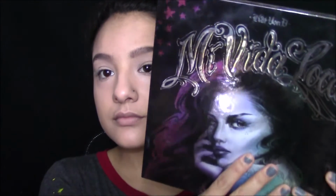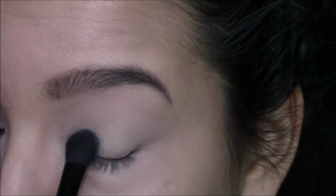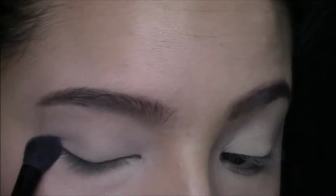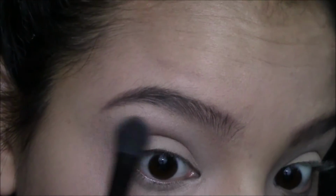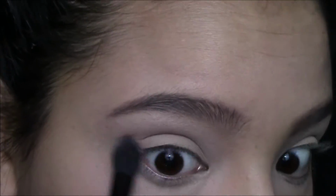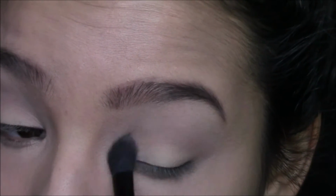I've really been into that song lately. So now I'm going to go with my Mi Vida Loca palette, and I'm just taking the lightest shade in there, and I'm going to disperse this throughout my eyelid. And I'm going to take those two neutral shades and create that transition color. And girl, there's just going to be a lot of blending going on, okay? Anybody who does makeup frequently knows that blending is key.